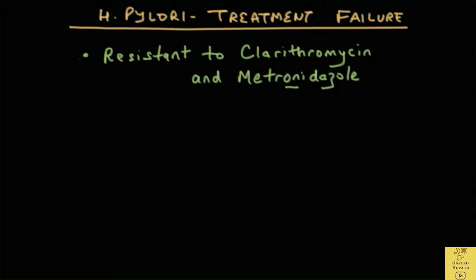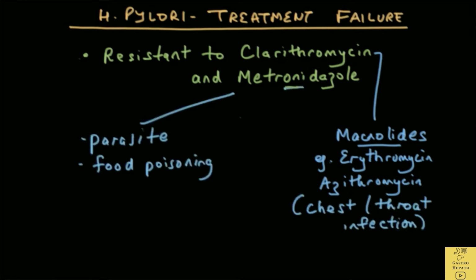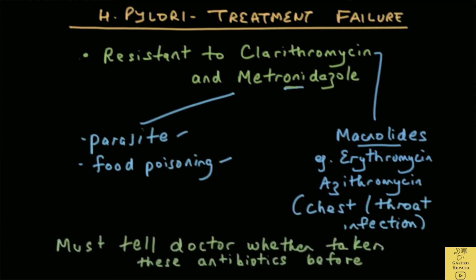Clarithromycin belongs to a group of drugs called macrolides, for example erythromycin and azithromycin, and these are commonly used for throat and chest infections. Metronidazole is also commonly used for parasite infections and food poisoning. So the patient must tell the doctor whether they have taken these antibiotics before. If they have, the doctor will not use these antibiotics in the combination therapy, as the Helicobacter pylori could be resistant to these antibiotics. Also, the patient needs to tell the doctor whether he or she is allergic to any antibiotics.